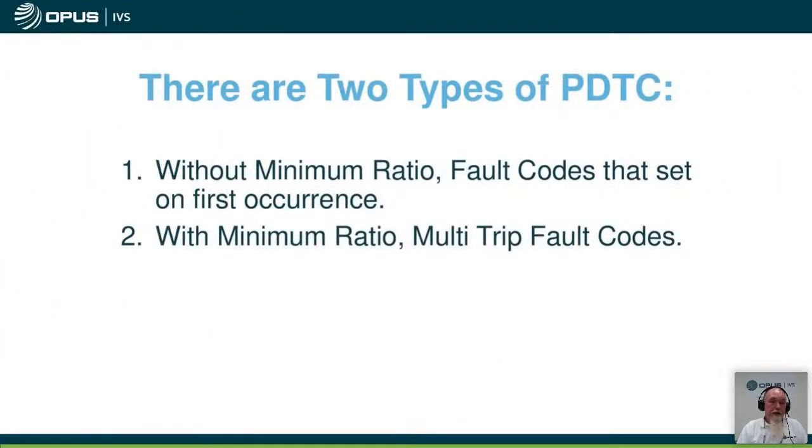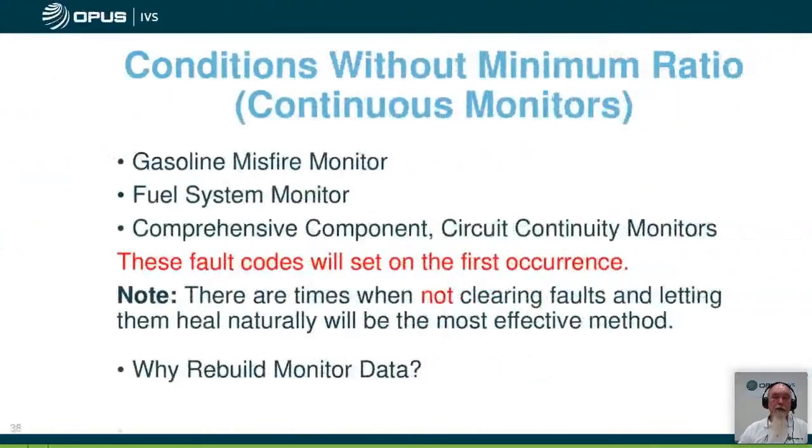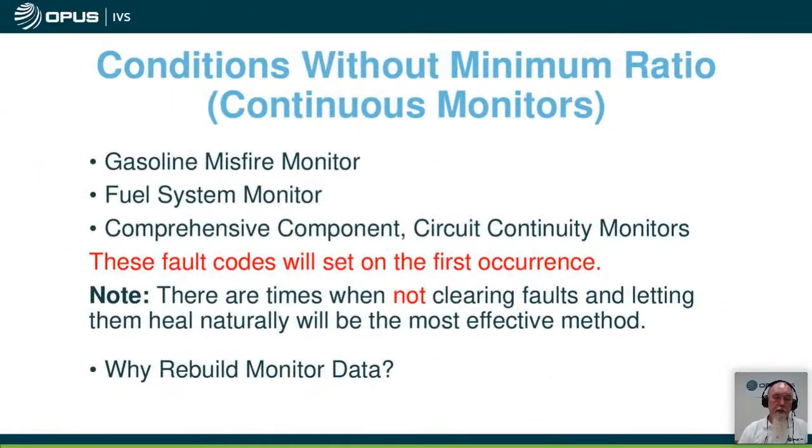There are two types of permanent DTCs: without minimum ratio and with minimum ratio. The fault codes that set at the first occurrence, this is your misfire and various others. And then with minimum ratio, this is where your IUMPR plays in, where we're seeing the number of times it was in conditions to run, the number of times it ran. The minimum ratio are multi-trip fault codes, okay? And they're going to change the diagnostic strategy on how you're going to look at it a little bit. So the conditions without minimum ratio are your misfire, your fuel system monitor, comprehensive component, your open shorts and grounds. These fault codes will set on the first occurrence.